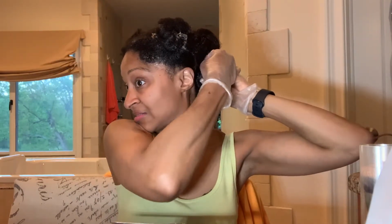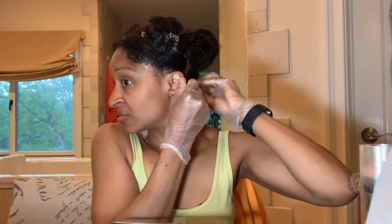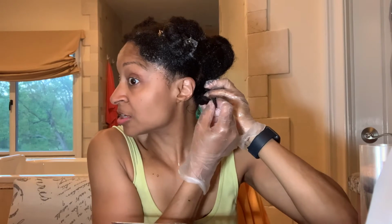And then you start to wrap it. This is gonna take forever to dry. Okay, I don't know what I just did. I don't know where the end is. I think I did a pretty good job of coiling the end. Where's the end? I was expecting to see a big, ooh, that's a pretty good end. Okay.